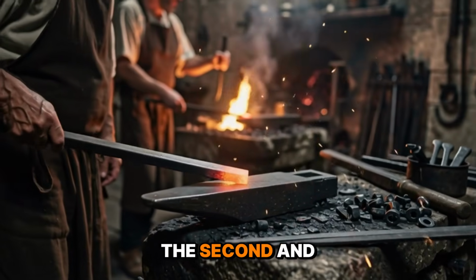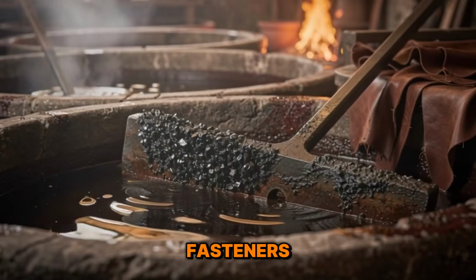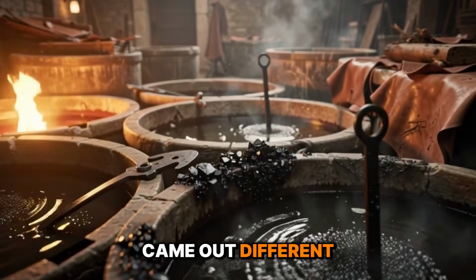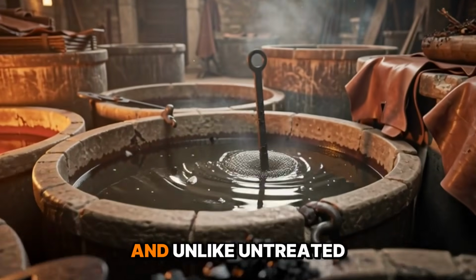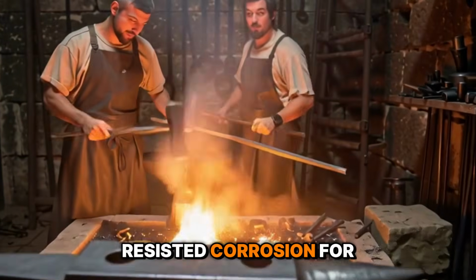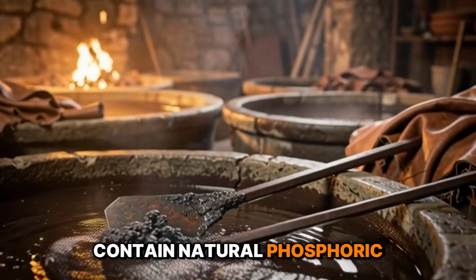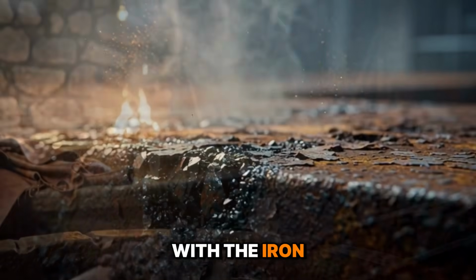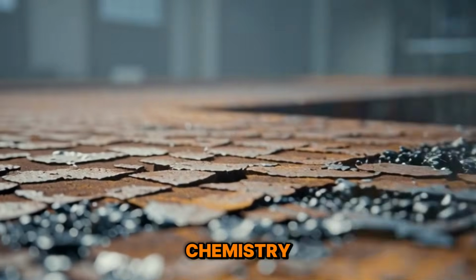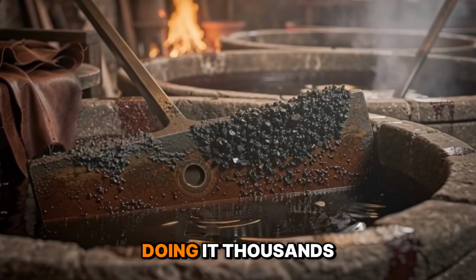Roman blacksmiths in the 2nd and 3rd centuries noticed something they could not explain. Iron tools and fasteners dipped into the acidic tanning vats used for processing animal hides came out different. The surface darkened, and unlike untreated iron left in the same workshop, those darkened tools resisted corrosion for months, sometimes years. The tannic acid in those vats contained natural phosphoric compounds that were reacting with the iron surface and forming a rudimentary phosphate conversion layer. The Romans did not know the chemistry. They just knew that dark iron lasted longer than bright iron, so they kept doing it.